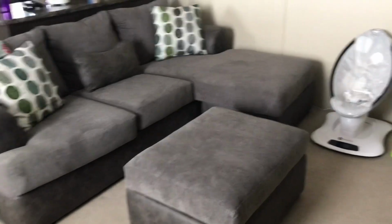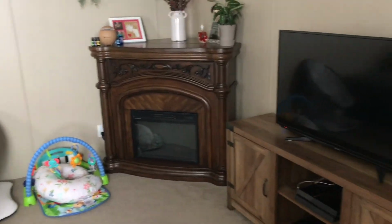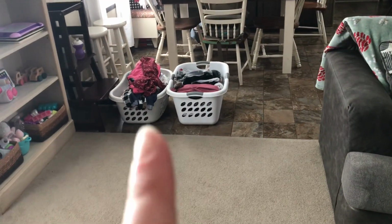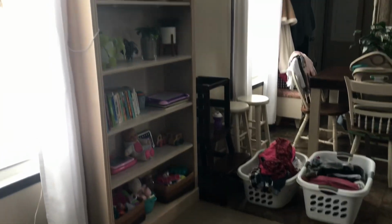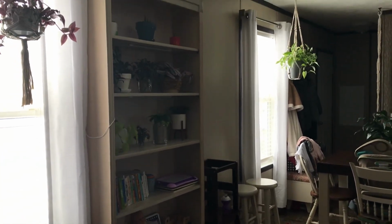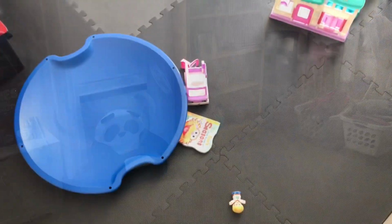The living room is nice and tidy looking, and it just makes me feel so good when everything is tidied up and just back in its space, even though we all know as moms it doesn't last long, but that is totally okay. So as soon as the kids wake up from their nap, I will put those loads of laundry away and get those out of the living room so that way it just looks much tidier around here.